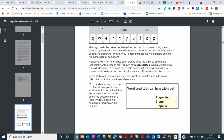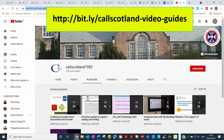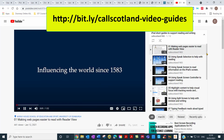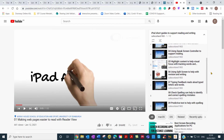Something that was missing from the infographics was that although they highlighted the available tools in a device, the posters didn't explain how to access and use them. This prompted me to create a series of video guides to supplement the posters. The most recent being 12 video tutorials using the iPad to support literacy.